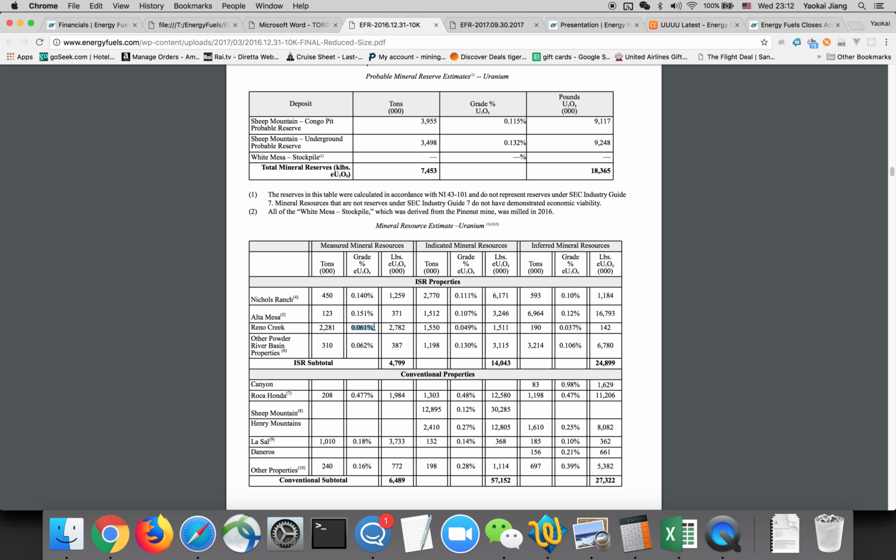So these are not terribly low, but the problem with in situ recovery is obviously that it's a bit like shale oil. You get a huge burst of uranium out, and then the production will just steadily decline, and you have to keep expanding your well field in order to maintain the production. But overall, it's still a fairly cheap way of doing it.